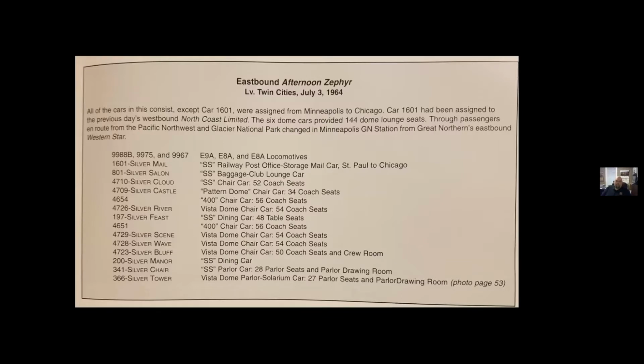So here's an eastbound consist leaving the Twin Cities, July 3rd, 1964. We've got Silver Tower at the end of today's train. That's one of those blunt end observation cars. Most likely, they pulled these cars off the Kansas City Zephyr, American Royal Zephyrs. You wouldn't see any of the CZ or Denver Zephyr cars on here. Denver Zephyr was train number 1 on the Q. That was their most important train, and California Zephyr followed just behind that.